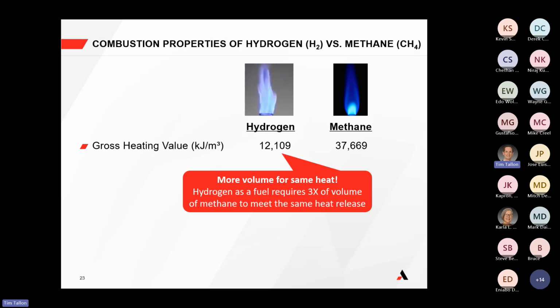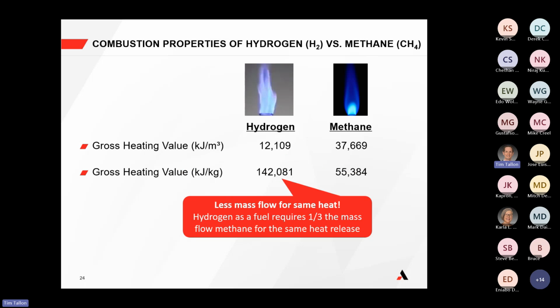However, if you're measuring on a mass flow basis, it's just the opposite. You need less mass flow of hydrogen as a fuel for the same heat value. So hydrogen as a fuel requires about a third less the mass flow versus methane.